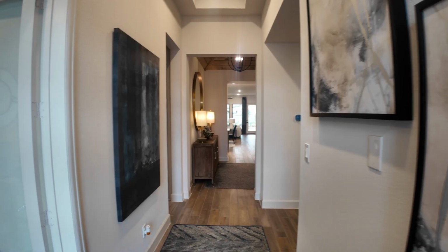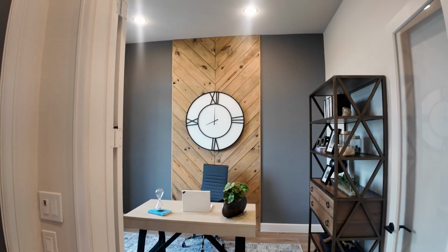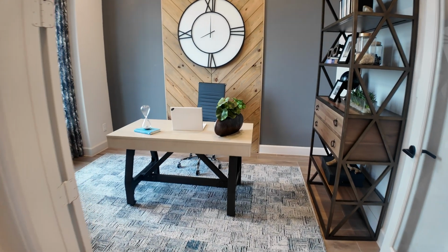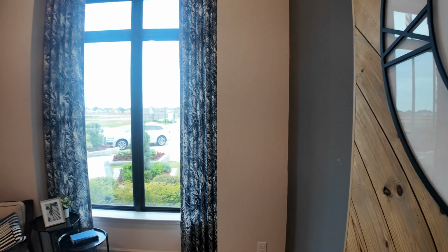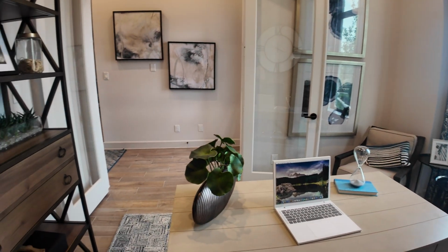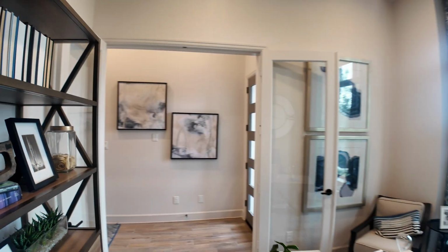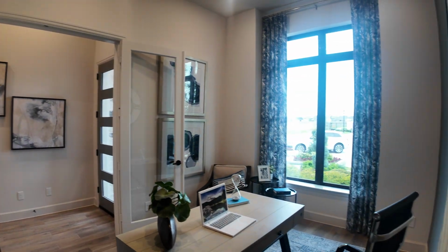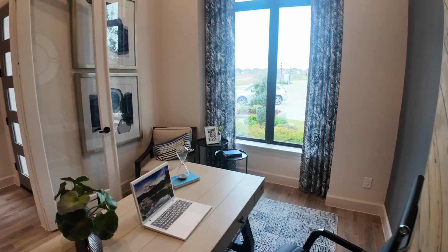Homes. All right, so as soon as you come in, guys, you've got this beautiful office right here with French doors. And I'll take you inside this office. You got to see the spacing inside of it. You got your large window out here, so you've got lots of natural light, and you just got plenty of space in here. Just take a look. I'll even kind of stand in the corner so you can see what that spacing looks like. All right.